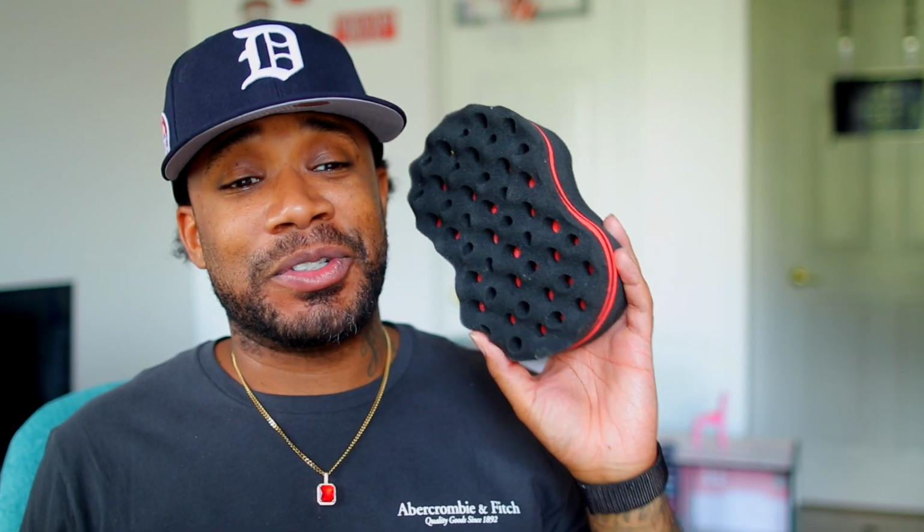So the sponge method is another way to start your locks. Basically, you just do the little circles and that's it. That's all you do. You do it a couple times a day. You can go to sleep, wake up, do it again, do it when you're eating your lunch, do it when you're eating your snack. Just do it all day long, and eventually your hair will form the locks. They'll look like 21 Savage's locks, for example. They'll look similar to something like that.